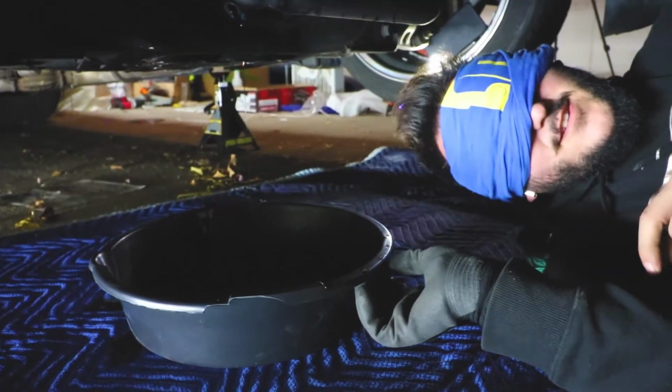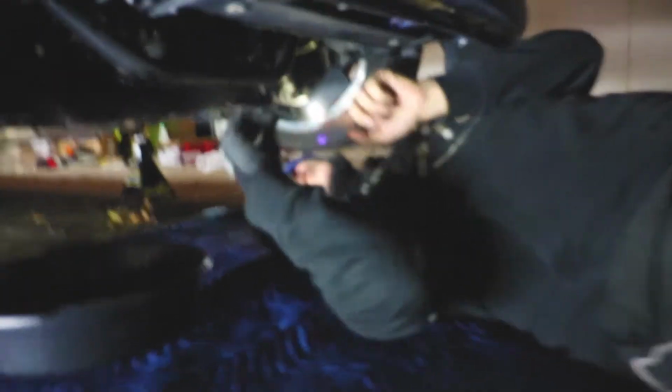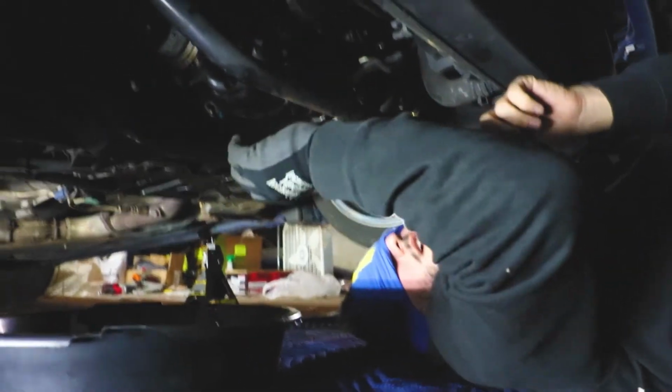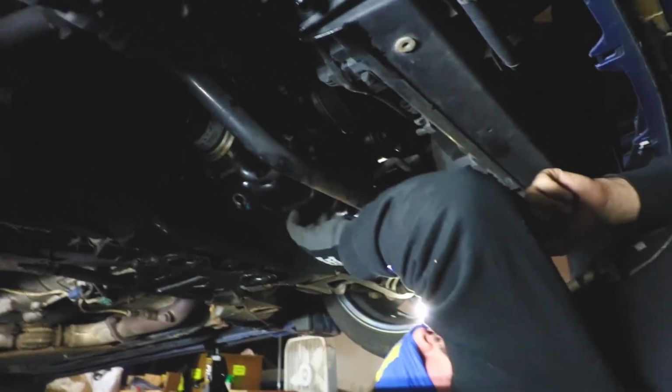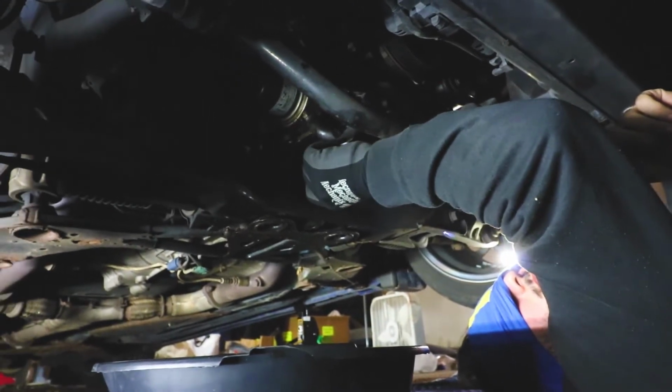Did I make a mess? Okay, I'm gonna go ahead and put this back on, and then we'll do the filter. And then I'll make sure I clean everything up. Where is it draining from? Oh, got it.